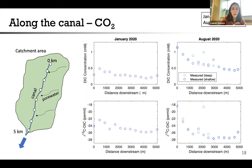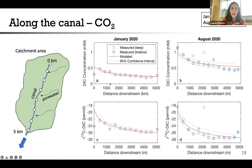So let's see how well our model was able to match our field data. So here's half of the canal data to start. On the x-axis, we have the distance downstream, from 0 to 5 kilometers downstream. And we've got DIC concentrations here on the top and delta 13C of DIC on the bottom. So we're seeing these consistently decreasing trends in all of these variables. And then here are our best fit simulation results. So the red line is the simulated concentration or isotopic ratio, and then the dotted line is the 95% confidence interval. So we're able to match our observed field data fairly well with our model formulation.